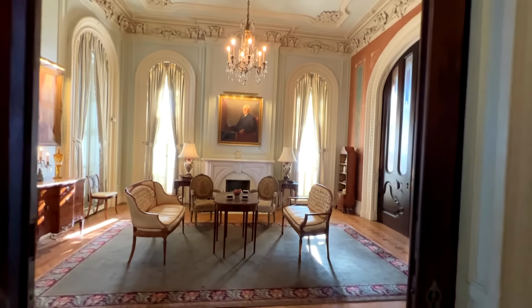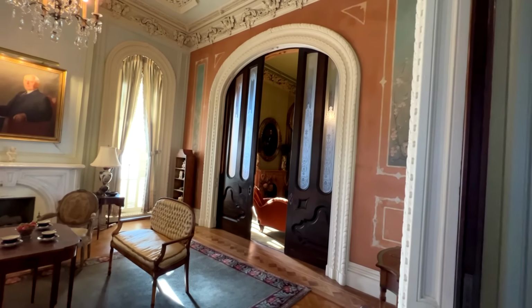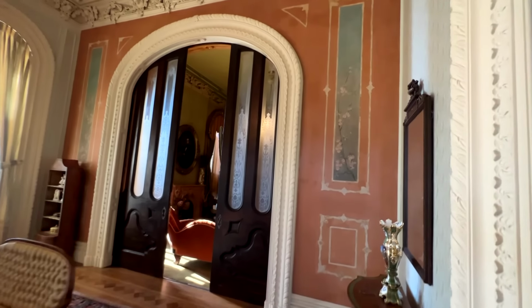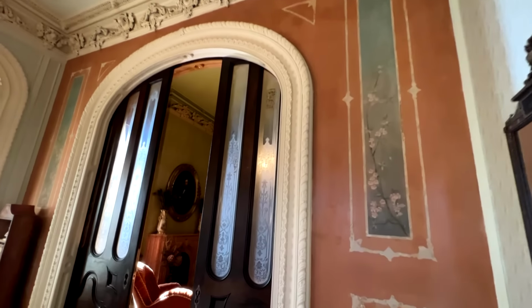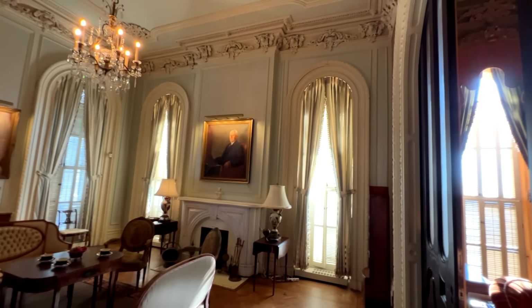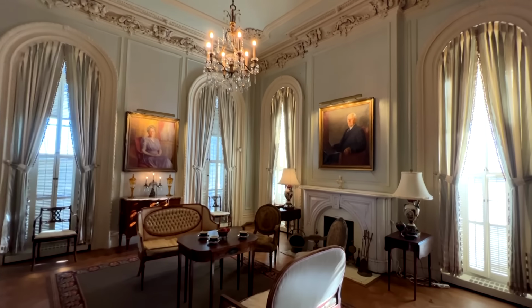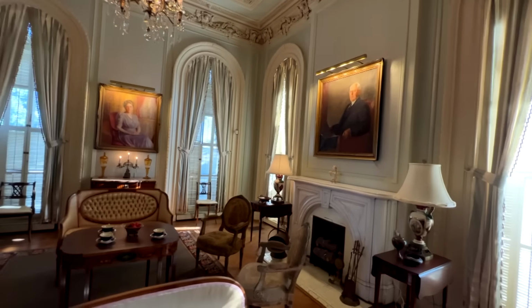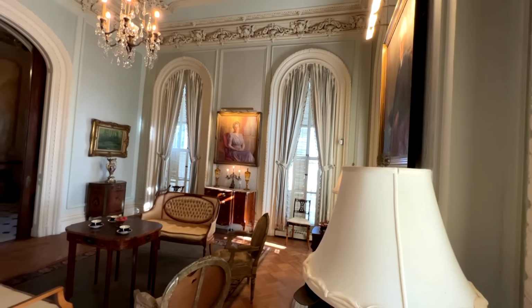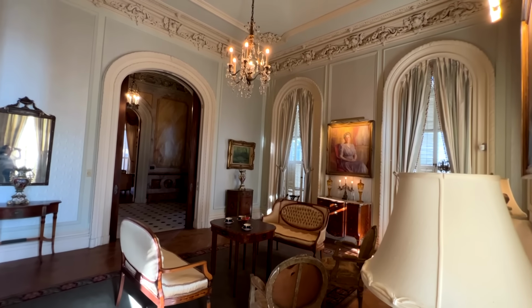I'm going to take you back up the marble hall, into the reception room, which is displayed as it looked in the Hay period. When the Hay family deeded the house to the Georgia Trust in 1977, it came with all its belongings, all that remained in the house.